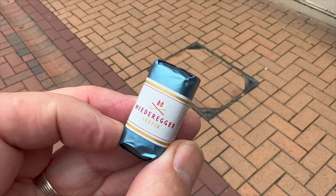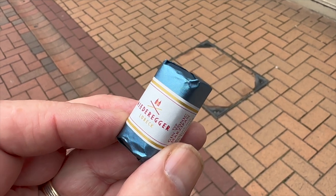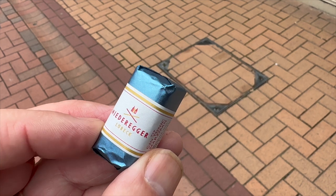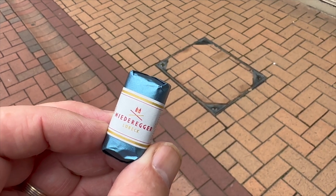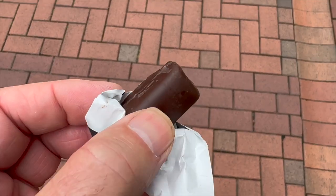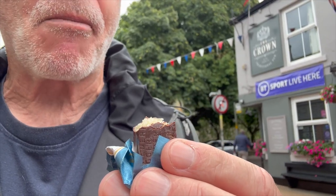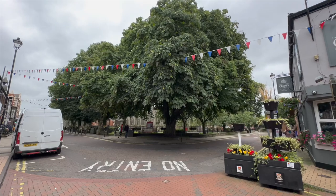Should be interesting. Unfortunately, this is neither smell vision nor some kind of taste vision. So you're just going to have to take my word for it as to how it tastes. But there we are. It's a Niederegger. Nice dark chocolate. It's really good. It has a strong marzipan flavor, which is nice. And the chocolate's lovely. But you'd have to eat an awful lot to get drunk.